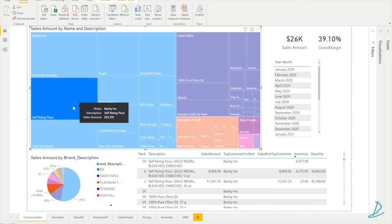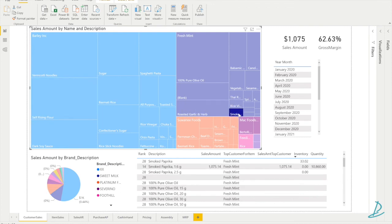For example, you can see that it is the high volume items like the self-rising flour. We have a healthy level of inventory of the finished item at 4,375 packets and a healthy level of inventory of even the raw material at almost 7,000 pounds when we need it. But if you look at the smoked paprika, which is not a very fast moving item, we only have what we need.